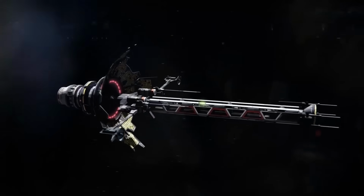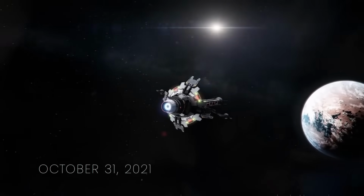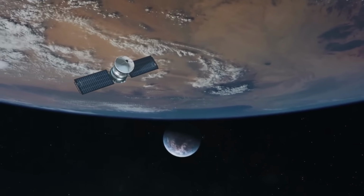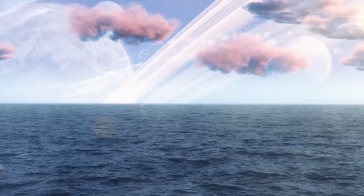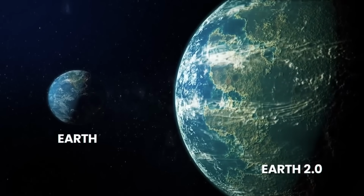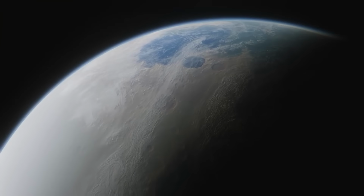A new telescope is set to launch on October 31st, 2021. It's packed with some amazing technology that might finally answer the big question, is there another Earth, or even a planet better than Earth, just waiting to be discovered? The human race is about to find out.